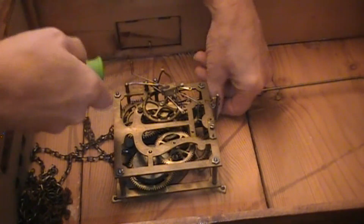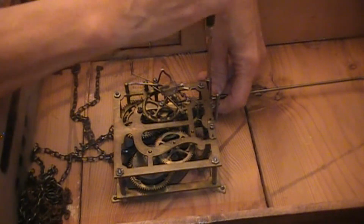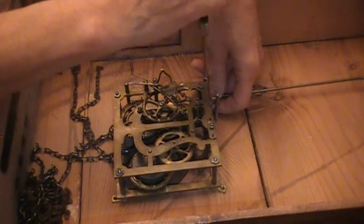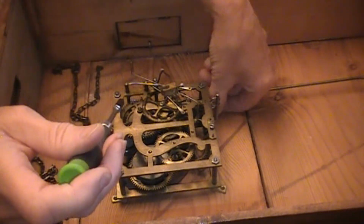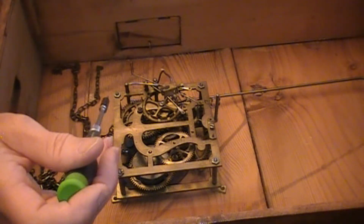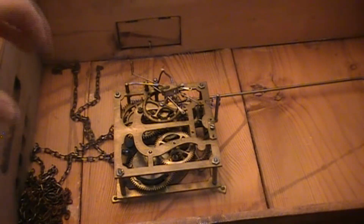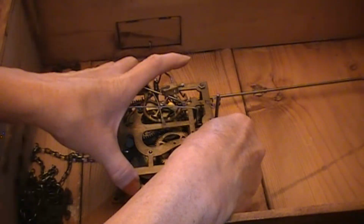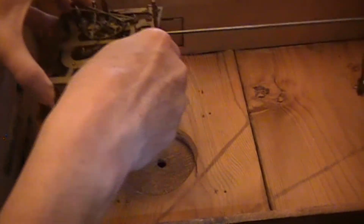I've already taken the pendulum leader wire off because it was two 4.5 inch roughly leader wires soldered together. I've got some piano wire coming so that I can make a new one that's a single leader wire that's not got the heavy blob of solder on it. All right, there's our movement.